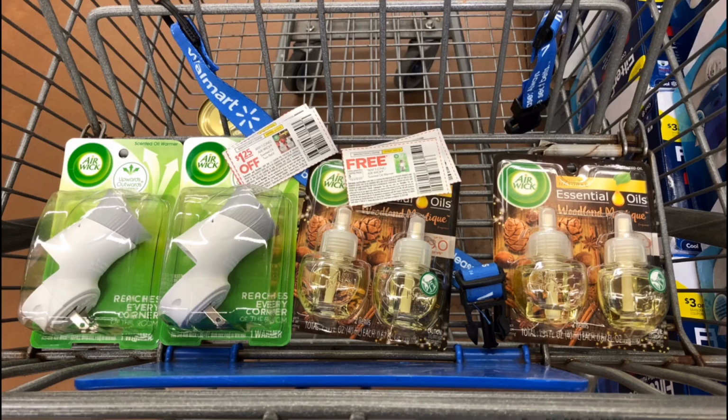Airwick warmer for free. I've been saving a lot of Airwick warmers, because sometimes it's free, sometimes it's not. When it's not free, I'm not gonna go to any store and pick one up, because I'm waiting for the free coupon to come.